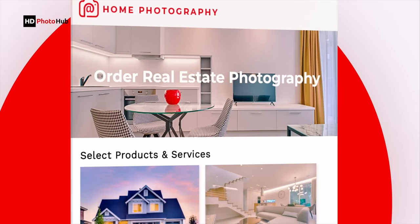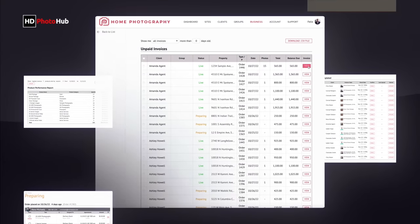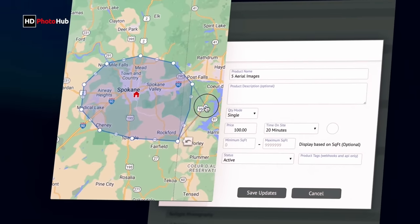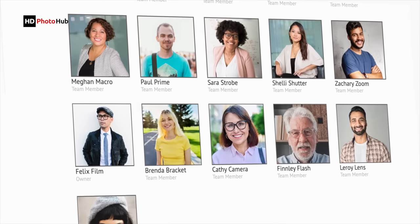We have white label order forms with payment processing and tipping options, sales, payment, and product performance reports to help you manage your business and run payroll. You can set service areas and service pricing. You even get unlimited team members because we want to see your business grow.